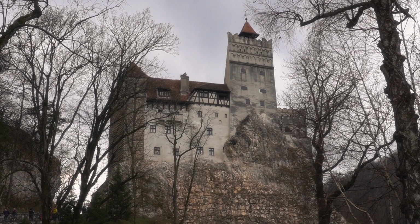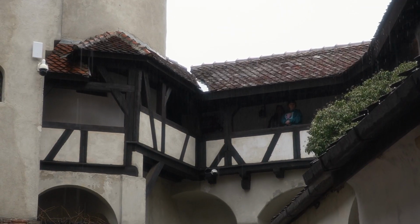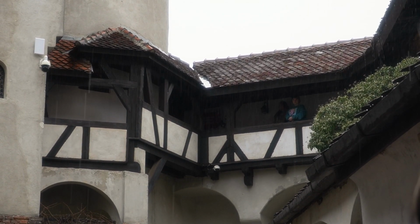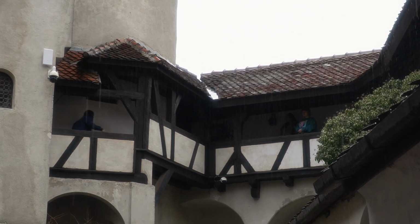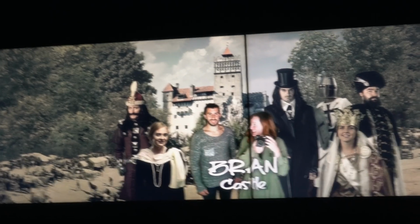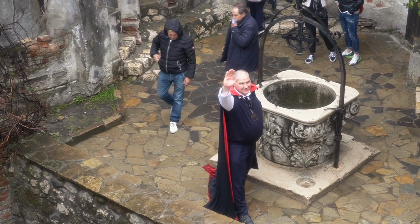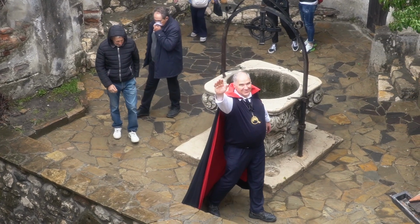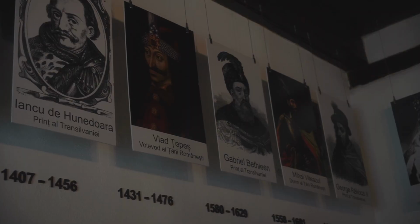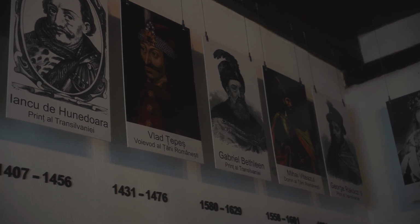Brans Castle is famous for spawning the original vampire legend of Count Dracula, but as we learned on our tour, there isn't actually much truth correlating the castle with the story. The author Bram Stoker never actually visited the castle, or Romania in general. He did base Dracula on the historical figure Vlad the Impaler, who funnily enough also never lived or visited Brans Castle.